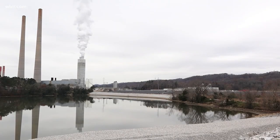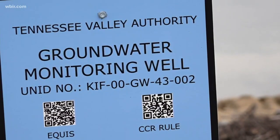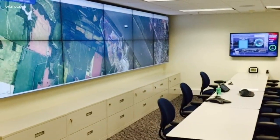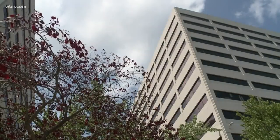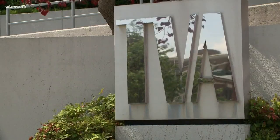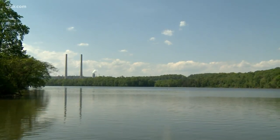In Kingston, the water quality is now better than it was before the spill. Hundreds of sensors gauge water quality and seismic activity, and it's all monitored in real time at a command center in Chattanooga. Additionally, the spill prompted TVA to create a new division with the lone purpose of safely storing coal ash. When you have something like this happen, it's a wake-up call, and it's a mandate to change the way you do business, to be more risk sensitive, to understand the consequences of a failure, to start mitigating, to understand risk and to mitigate those risks.